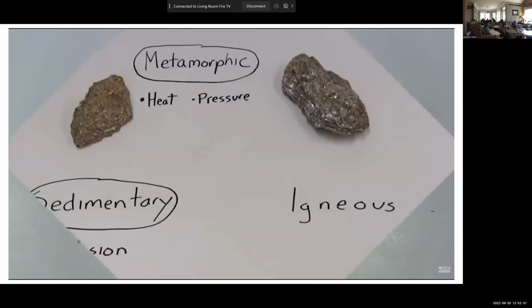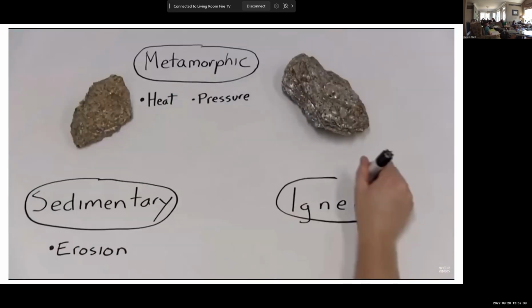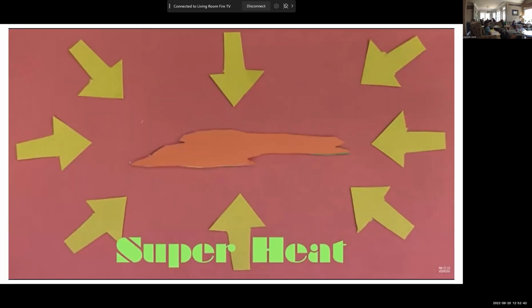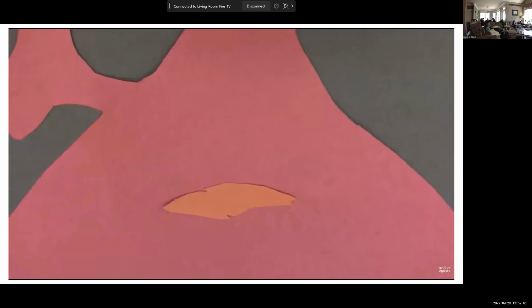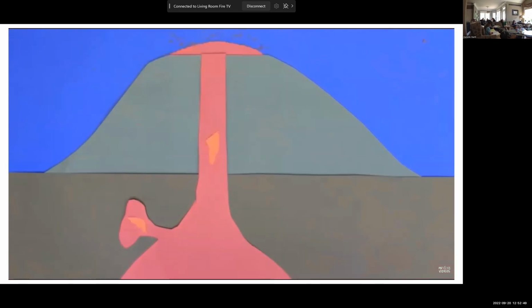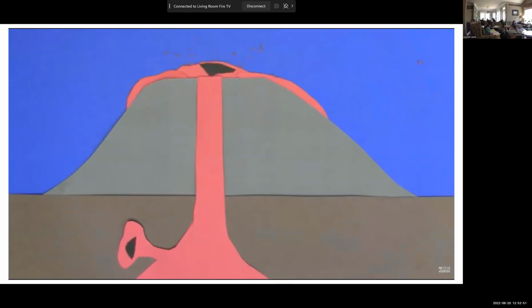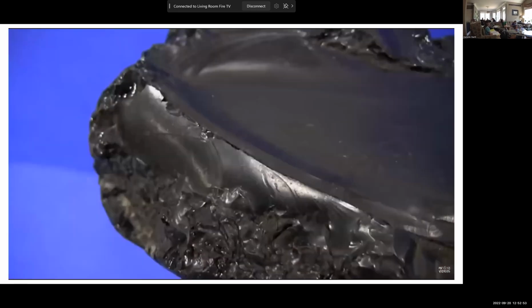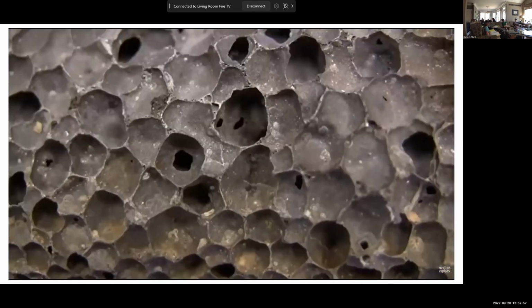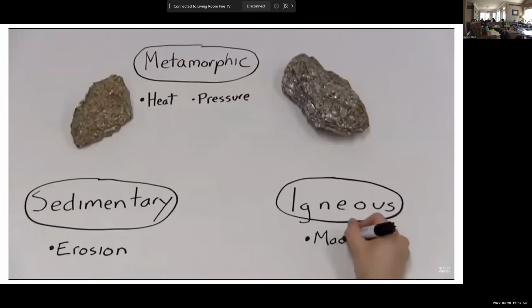The third type of rock in the rock cycle is igneous. When rocks get superheated deep within the earth, they melt and form a liquid called magma. If magma rises to the surface or moves up in the earth's crust, it begins to cool. Igneous rocks have a uniform structure throughout, but will have different properties depending on whether they cooled on the earth's surface or within the crust.